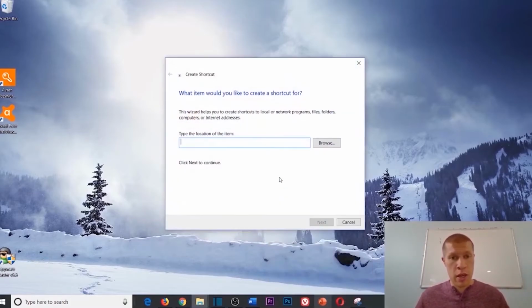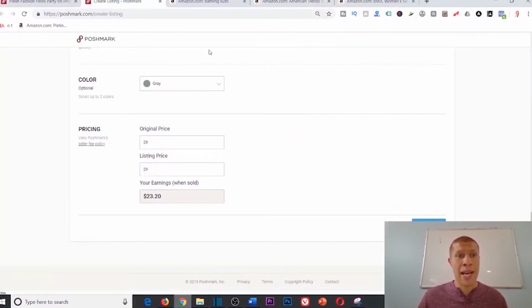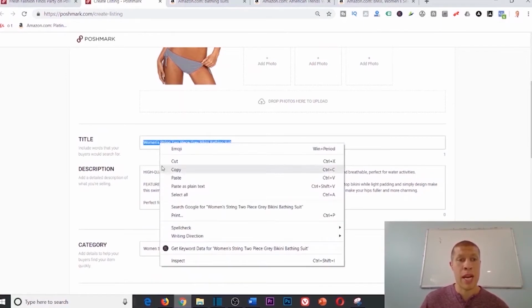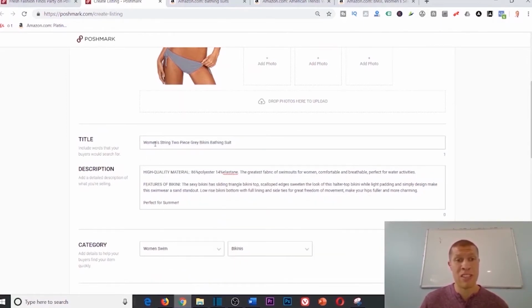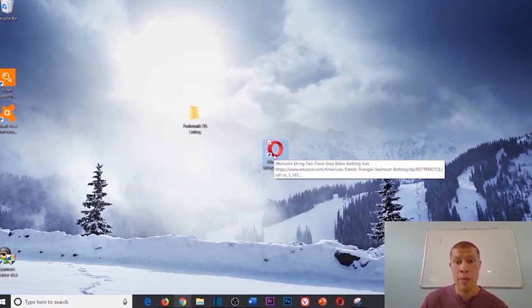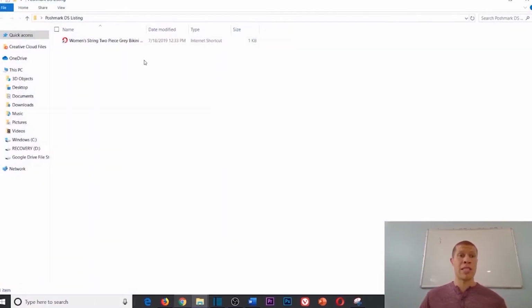So I'm going to save a shortcut to this URL, and I'm going to save it as the exact title that the listing is, so that when somebody comes through and buys the women's string 2-piece gray bikini bathing suit, then obviously I would go ahead and purchase from the URL that says women's string 2-piece gray bikini bathing suit. I'm going to throw it all in the same folder, and then just build this folder up so that I can come in and know exactly where those URLs are at that current time period.